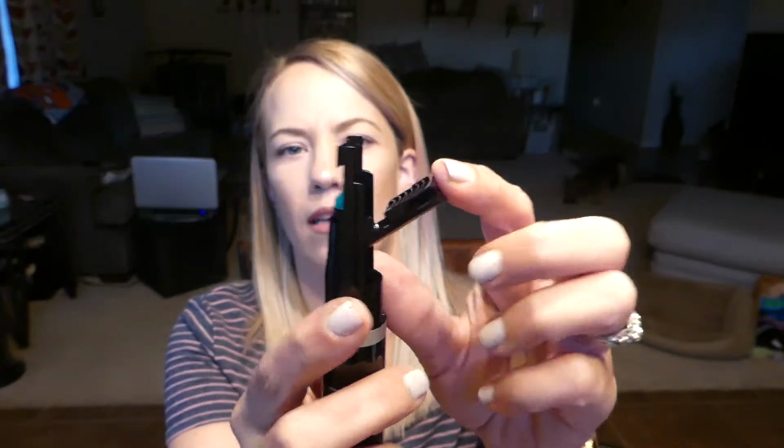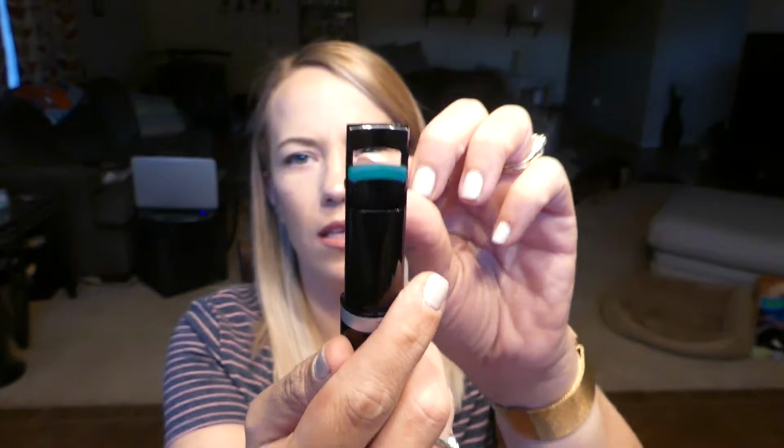So it's an all-in-one lash curler tool plus lash enhancing mascara. All right, let's open this up. Okay, so it comes like this, right? And then you just pull that, and that's the eyelash curler. So that's sort of interesting. I don't know how I feel about putting my face into this though. I feel like my eyelashes are too big for this. It's not enough room. So that's interesting. Okay, let's see what the mascara is.